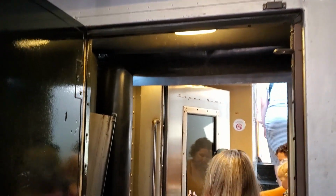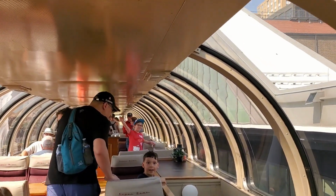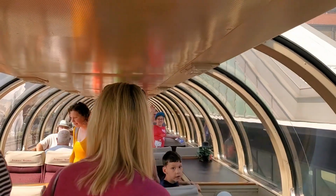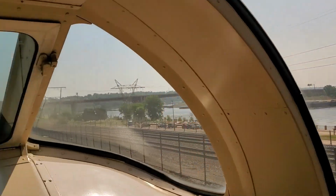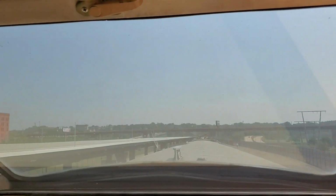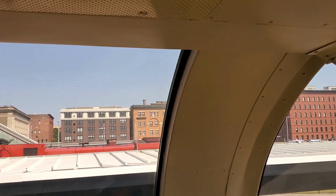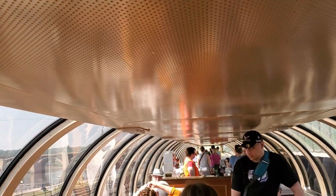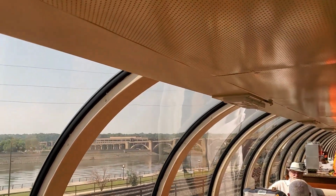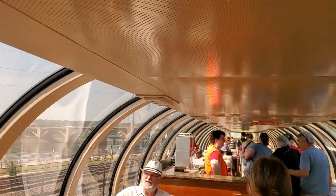But now here's what we really came for. The Cedar Rapids Superdome. I have seen this car so many times parked around the cities. I did not think I was going to wake up today and just be in it. This was a really surreal experience. You can see how parts of this did get into modern observation cars, but the whole experience of being in one of the originals is just fantastic.